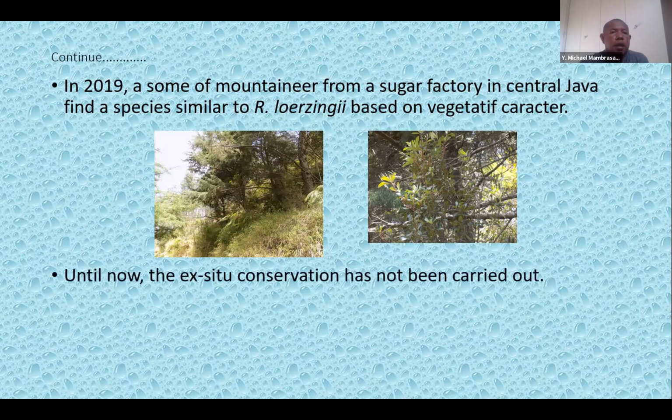And then next, until now the ex situ conservation has not been carried out for this Rhododendron loerzingii. So I think this is a problem for our government to make some decision on how to maintain ex situ conservation for this species, because the habitat declines every year. So maybe in 10 years it will be extinct in the wild.